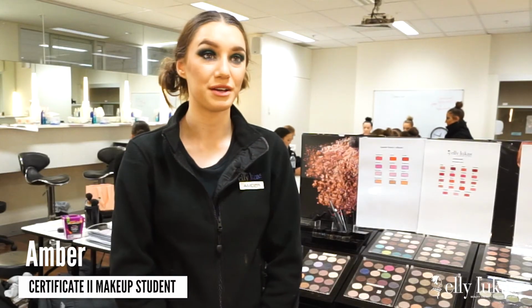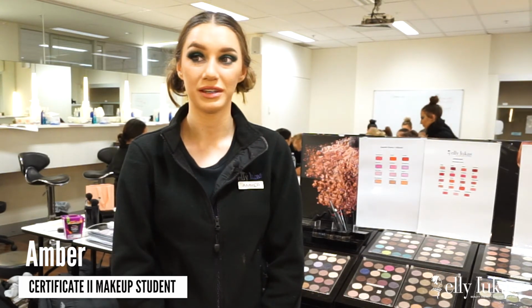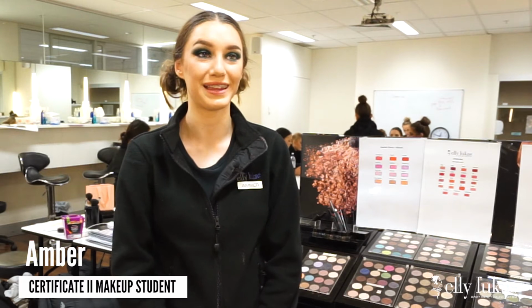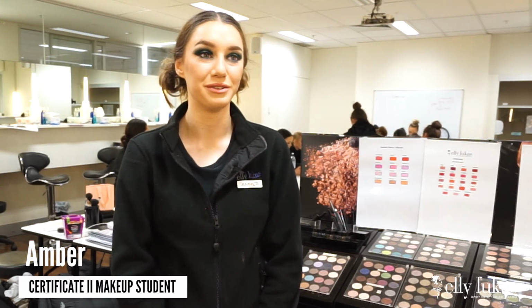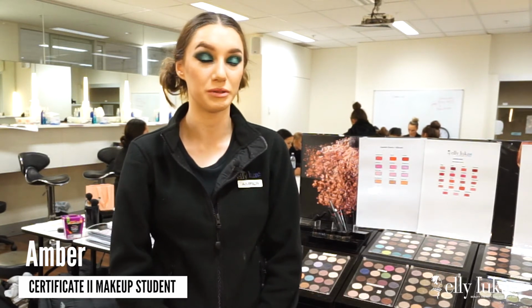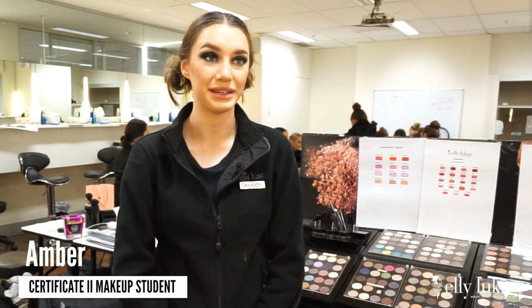My friends have noticed that I've improved. They're going to beauty TAFEs, and they're a bit jealous also. They've seen that, wow, you've improved so much. Your skills and your techniques, you're more confident, you know what you're doing now, you're experimenting with different things, and yeah.